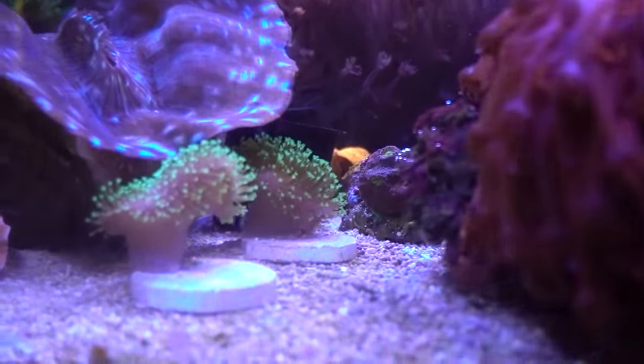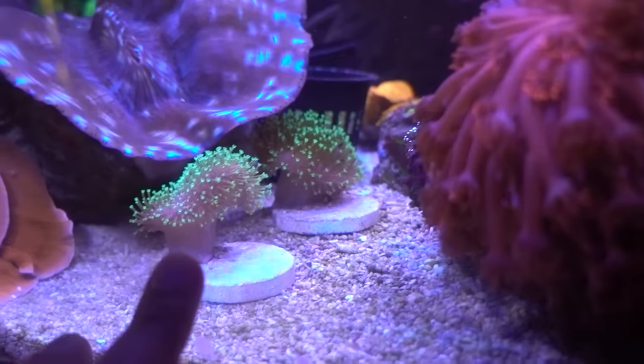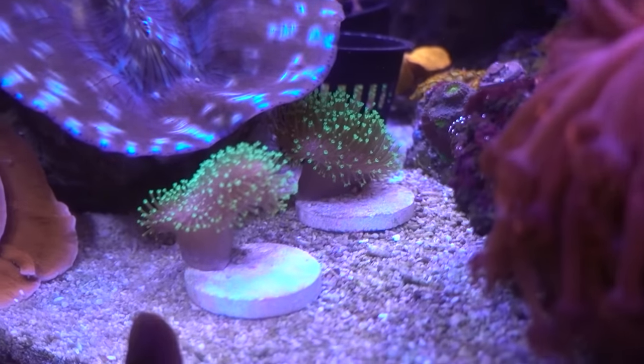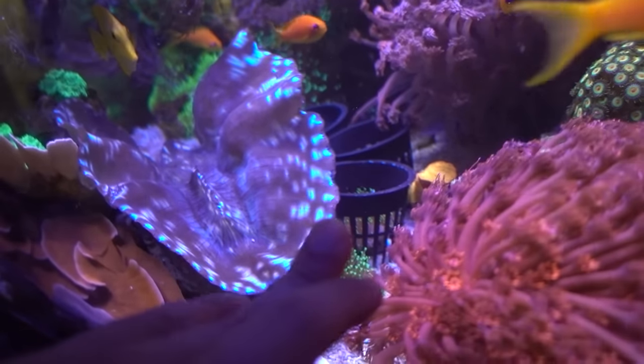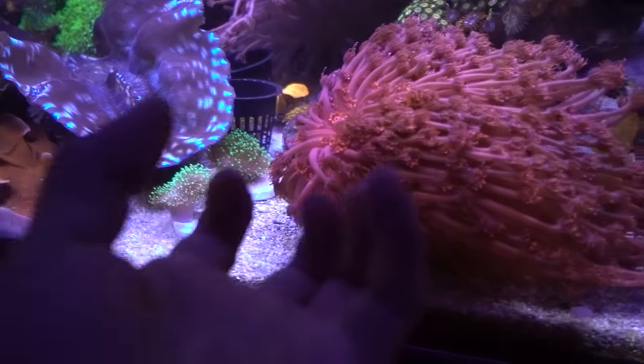So here you can see the frags have been successful. I have not lost any frags. In fact, I've mounted some of these successfully and already gave them away. You see these guys are ready to go, and I still have three pieces, I believe, in the frag basket. And this is probably my fault, simply because I shoved too many frags into a basket.